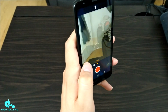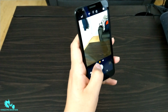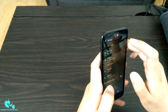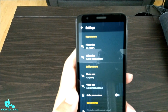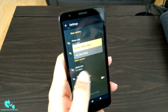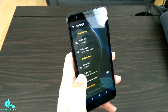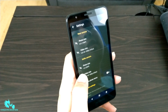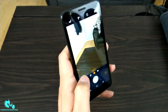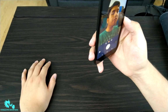Of course, you slide to the sides for video. Pretty good too. It does have HDR, which is nice. Then you can actually go here in the settings. As you can see, the rear is 13 megapixels, and for video you can record at 1080p at 30 frames per second or 720 at 30 frames per second. And the selfie camera is 5 megapixels, and you can record the same thing. Let's look at this and do the selfie mode. So there it is, the selfie mode.